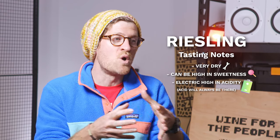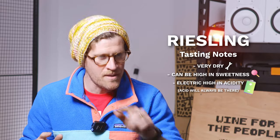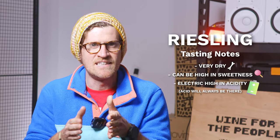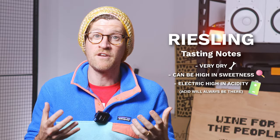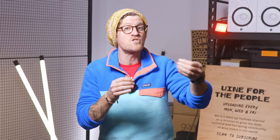Now, this is where it gets really, really, really interesting. The palate, more often than not, will be bone dry, but it could be sweet too. I understand that's confusing as all heck. I'll come back to it. Let's focus on the acidity though. It'll be bracing, electric, linear, mouth-watering and vibrant. Often it feels like the wine has a sort of nervous twitchiness to it. And if you're an acid head, Riesling is 100% your vibe. This is important because regardless of the sweetness, the acidity will always be there. It's a hallmark of this variety.